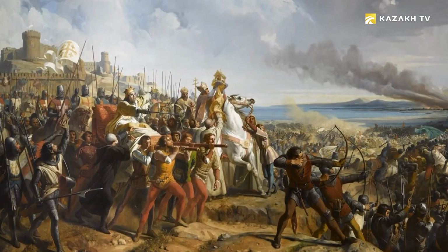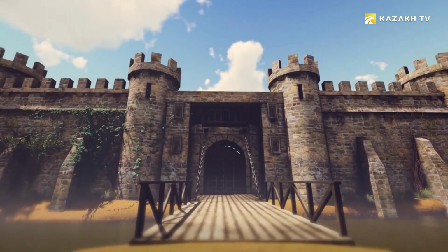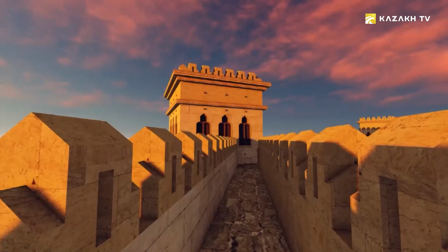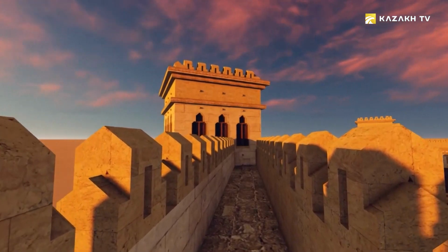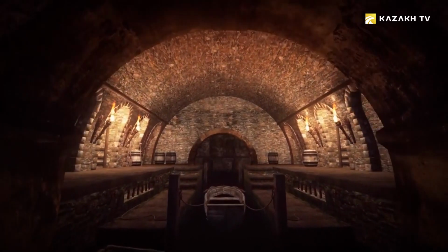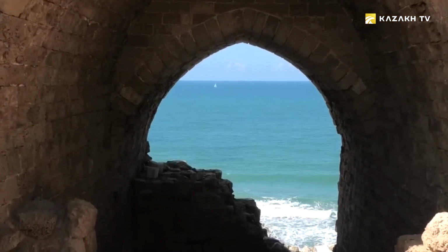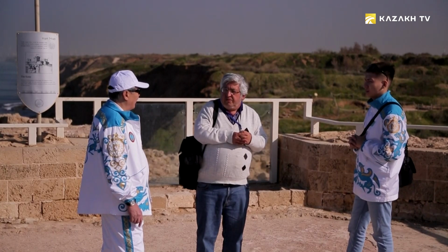There was a bloody battle. Then the Crusaders, led by Richard, won. As a result, the city remained under the control of the Crusaders. After the battle in 1191, September the 7th, the Crusaders erected the fortress Arsuf and strengthened the defense. It became the most powerful in the Middle East. However, in 1265, during the arrival of the Mamluks led by the Kipchak Sultans, an impregnable fortress was voluntarily surrendered.